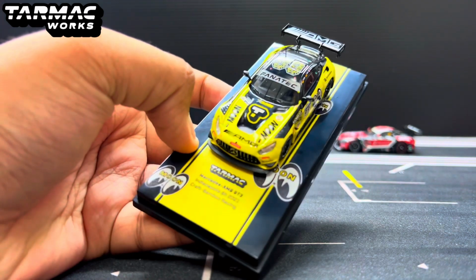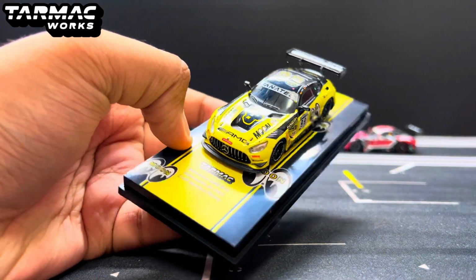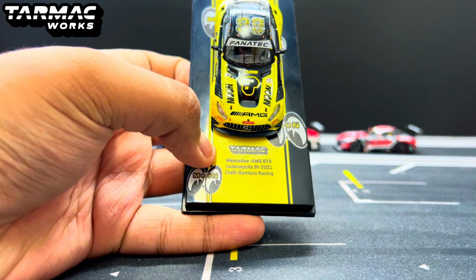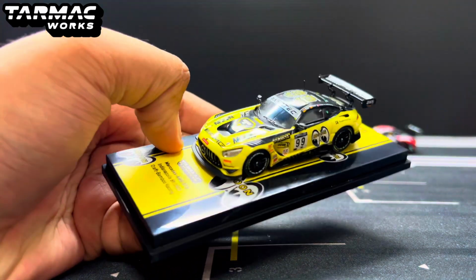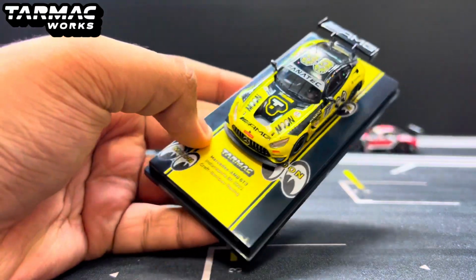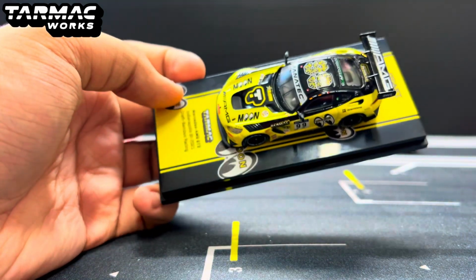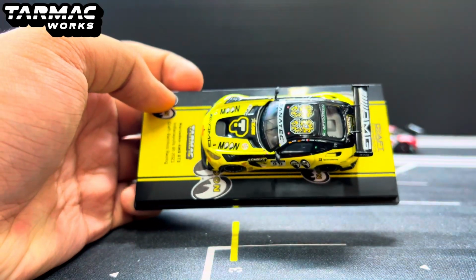So here we have the Mercedes AMG GT3 in the Moon Eyes livery. It says right here, Mercedes AMG GT3, Indianapolis 8 Hours 2021, Craft Bamboo Racing. So yeah, you can see the car right there in the yellow and black design. You have some Moon Eyes logos right there, which I do quite like on the base, which is neat. Craft Bamboo logo at the back right there as well.